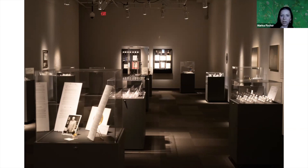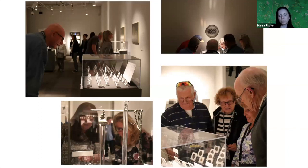This was the exhibition Money in Calgary. It was organized together with the Royal Canadian Numismatic Association, headquartered in Ottawa. And there was a convention here in Calgary hosted by the local society, the Calgary Numismatic Society. And then I received funding to organize this exhibition and other programming and events that happened along with it. So it was really incredible. There were a lot of events that happened on campus and people came.